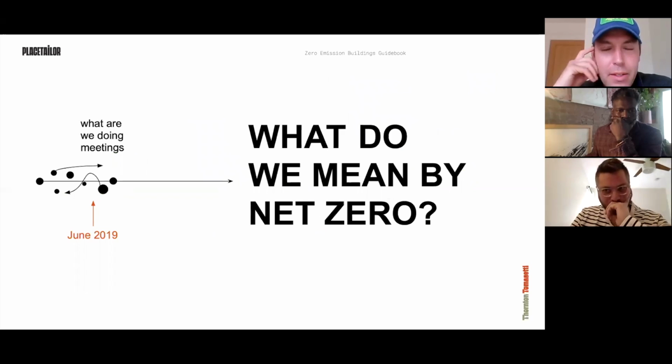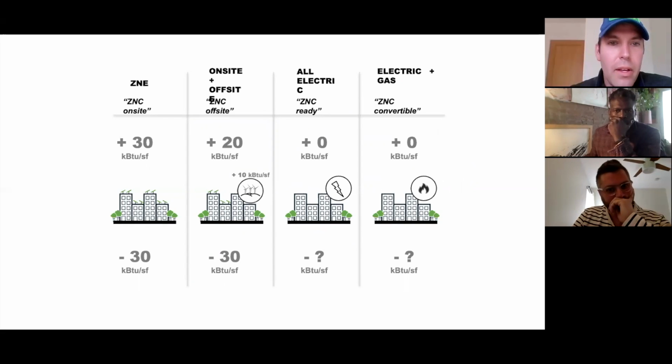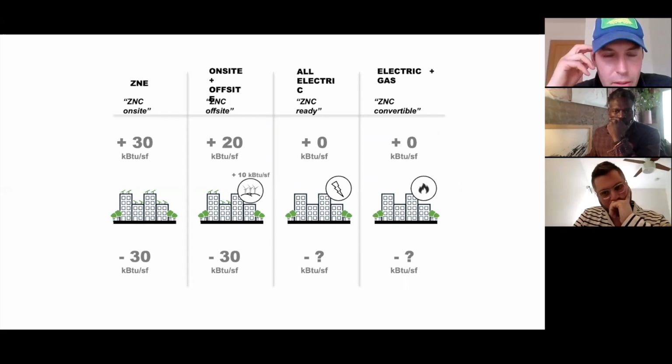So in our meetings, we asked the question, what do we actually mean by net zero? Because the city has a few definitions. Next slide. Of those definitions, just to go over it quickly, going from left to right, there's ZNC onsite, which means that there's photovoltaics on your rooftop, and those are providing as much energy as the buildings below are using. Sorry about those little formatting bumps here.